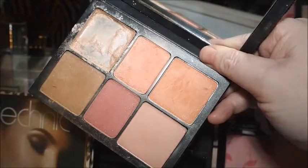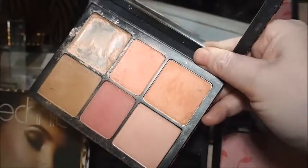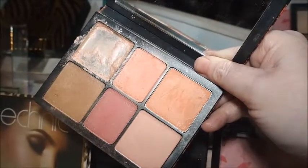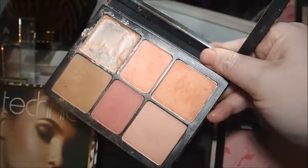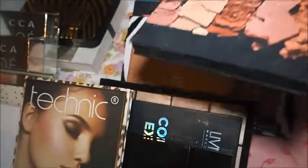So you get 4 blushes and 1 contour and 1 highlighter, which is what I love this palette for. I just need to use the rest of the palette more. So yeah, let's pull that.